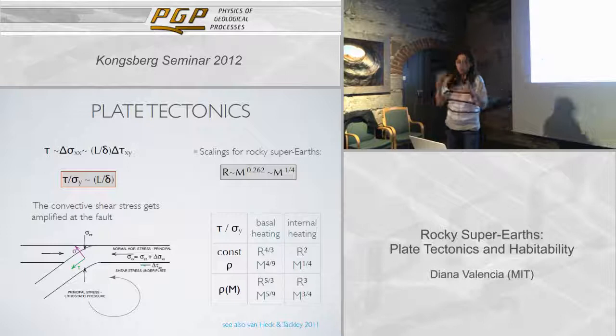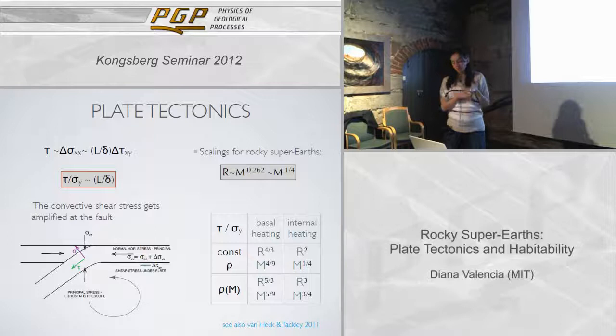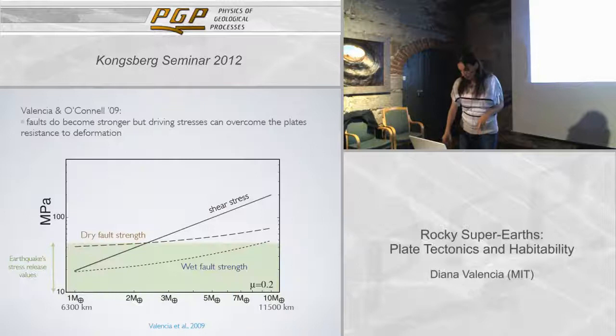So when you do this stress balance, taking into account that it's a tensor, what you find is that the stress underneath the plate gets amplified by a geometrical factor to give you the stress on the fault. And this geometrical factor will increase with planets that have higher Rayleigh numbers, because planets that have higher Rayleigh numbers would have boundary layers that become thinner and thinner. So this will act to focalize the stress available from convection to overcome the yield, the strength of the fault. Other scalings, according to different prescriptions for the Byerlee criteria, can be found in this paper by Tackley and his former student.